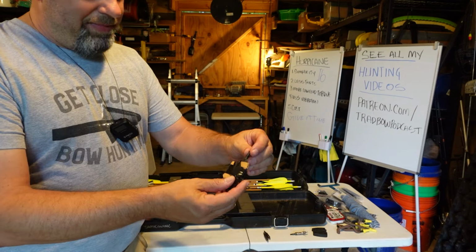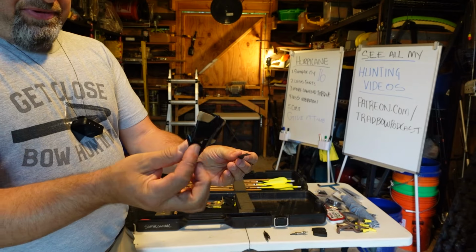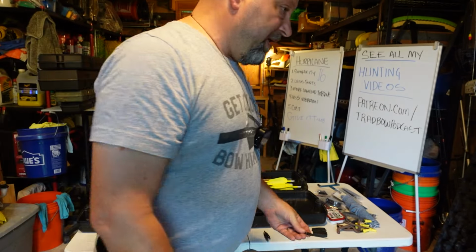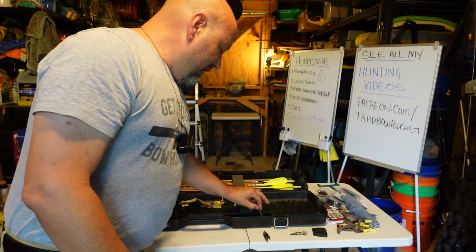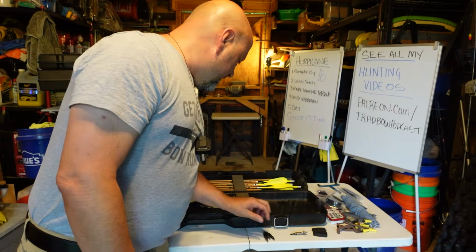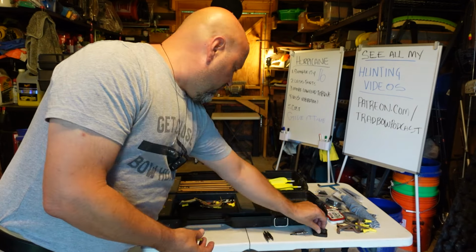Here's another broadhead. Back before I was doing the Kydex stuff, but we got a spare broadhead. We're going to set that off to the side because I'm going to take that out of there. But we got more field tips, more of those rubber caps. We keep those here. We got more piggyback.